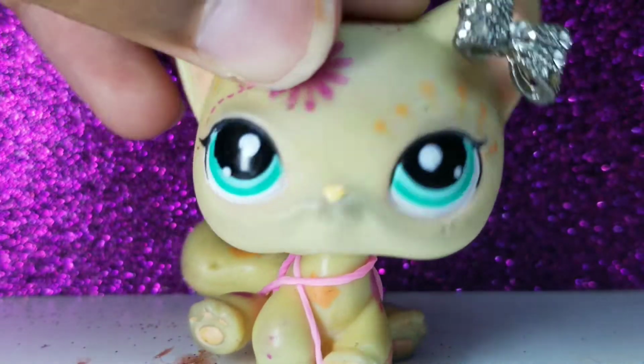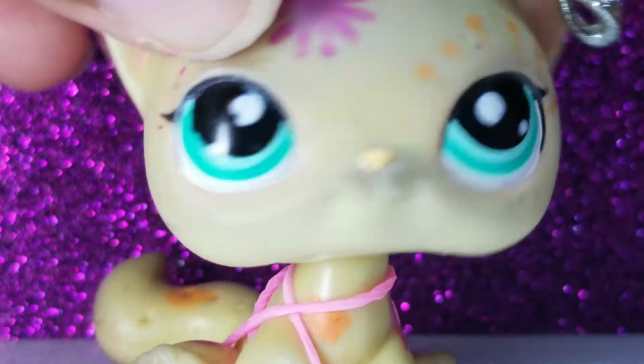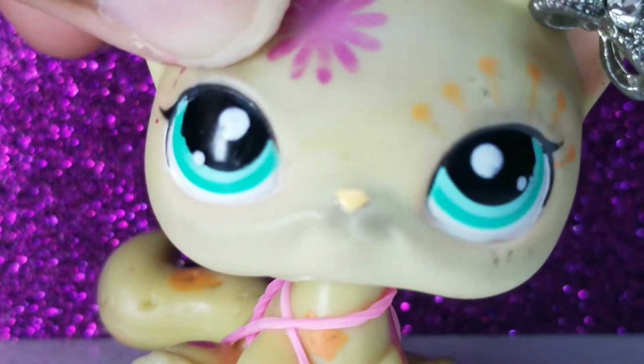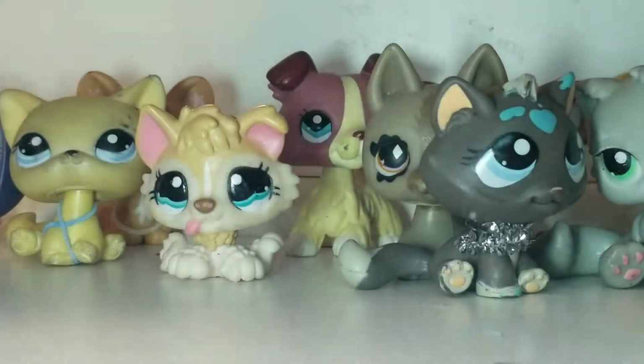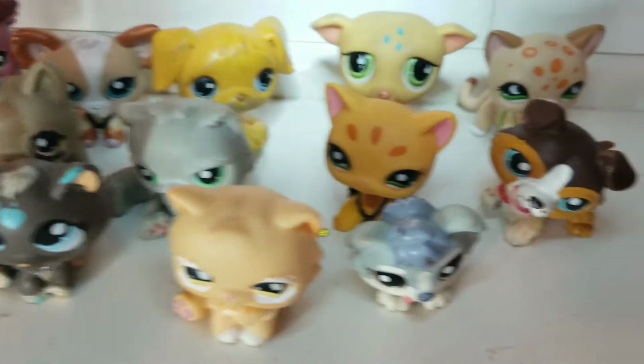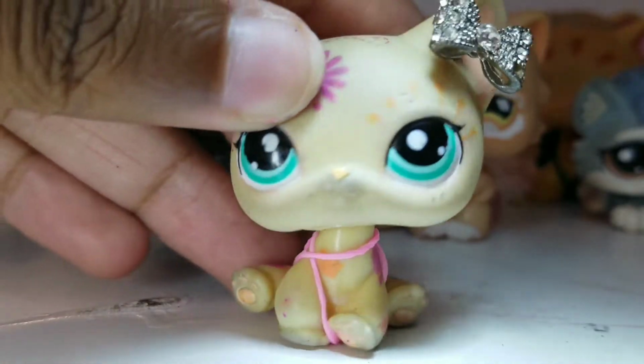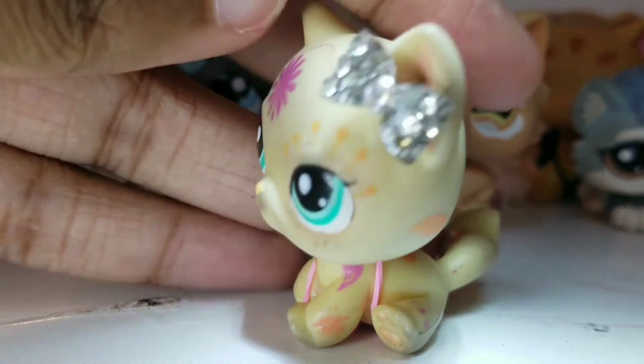And what type of problems, you ask? Well, we all love our LPS, but we're kind of sick and tired of their noses chipping. Like these guys, for example. Sadly, my fellow LPS tubers, chipped LPS noses are one of the most common things on LPS. Wouldn't it just be nice if all LPS noses weren't chipped like these?